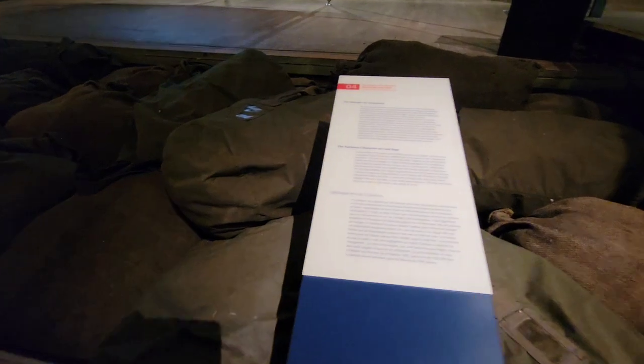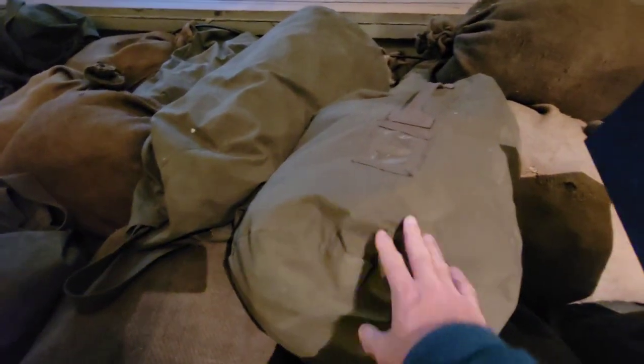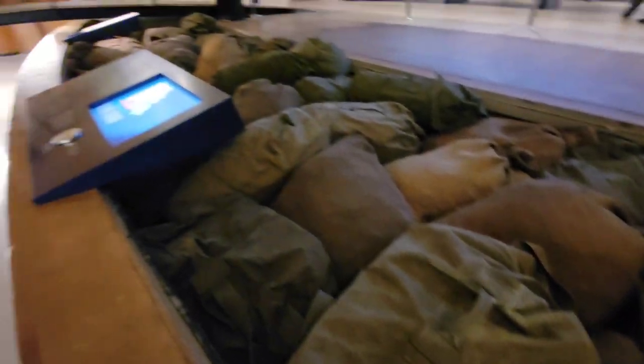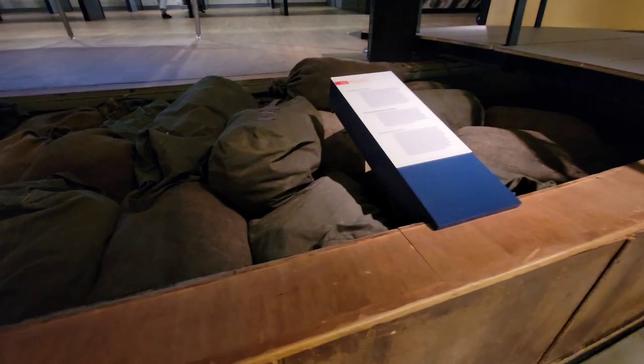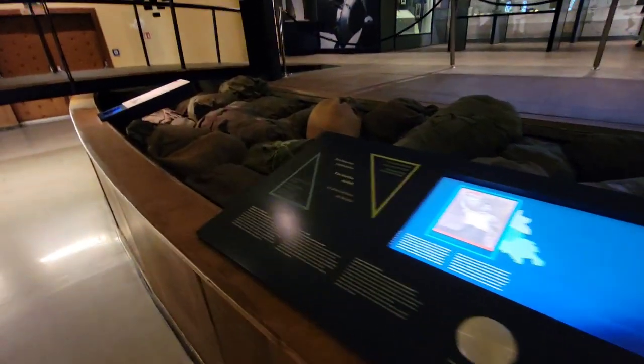So what this was explaining is that when they delivered coal, which was one of the main things they needed, they used U.S. duffel bags. Now this one feels more nylon, more of a Vietnam era. Here's a cotton one. This is something that I would imagine would have been more like it during World War II. The Brits used this one. This looks like a gunny sack type of thing. But this is just a display of how they would transport coal, which was the main source of fuel, whether it be for powering machinery or heating a home.